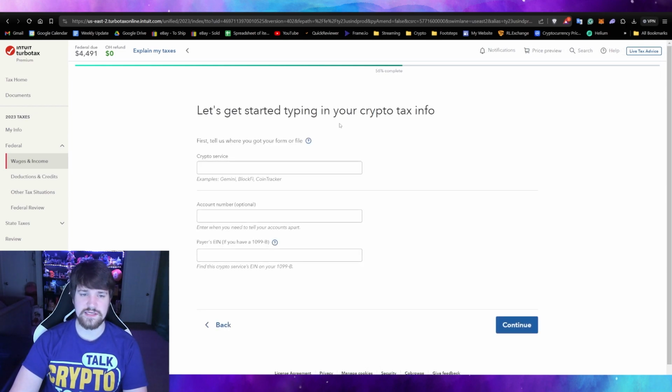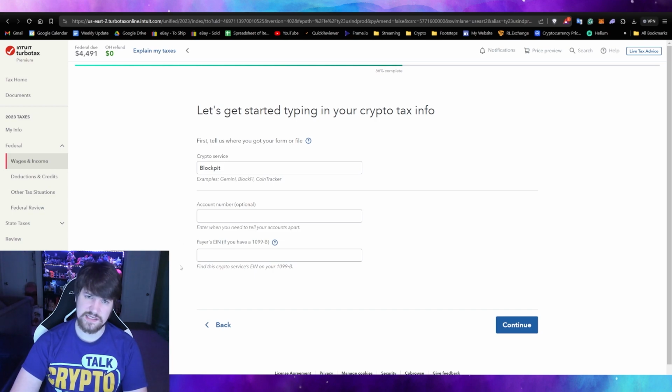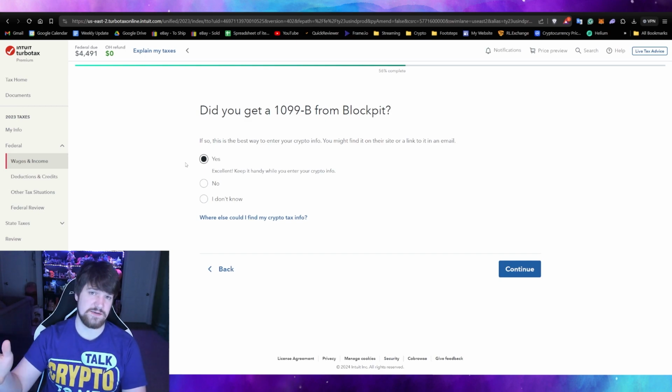And that will bring you to this page where you are going to type in your crypto service. Go ahead and put in Blockpit, and then you can leave the other two things blank, and then click continue. Did you get a 1099-B from Blockpit? Go ahead and click yes. I know you didn't get a 1099-B, but you did get Form 8949, and that's what we're going to be pretending is a 1099-B for the purposes of TurboTax, so that way we can upload a file and submit that to the IRS instead of having to mail it.